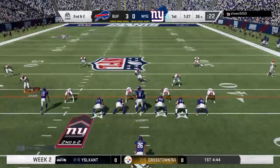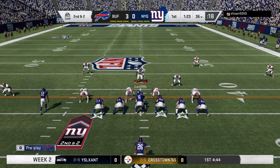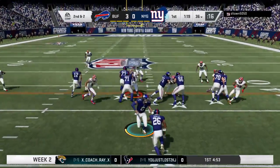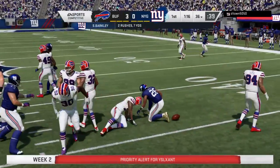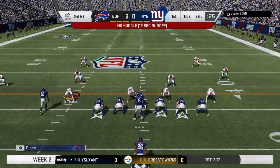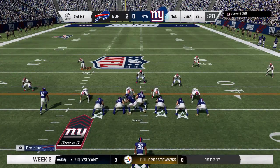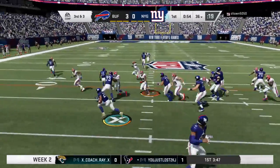Here's 2nd and 2. Now Saquon Barkley, and he is met in his tracks behind the line of scrimmage. Officially, it will go as a 1-yard loss, and that's going to lead to a 3rd down. Up front, the struggles continue for this offense among the line.